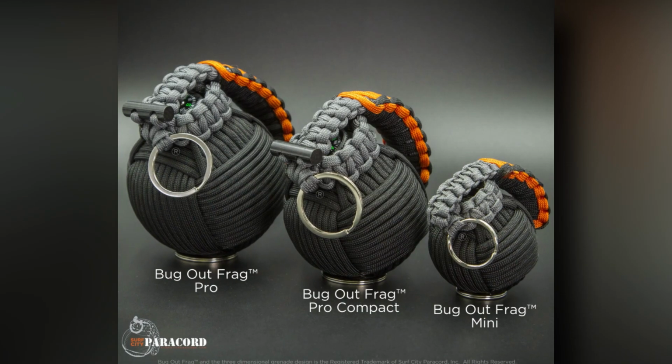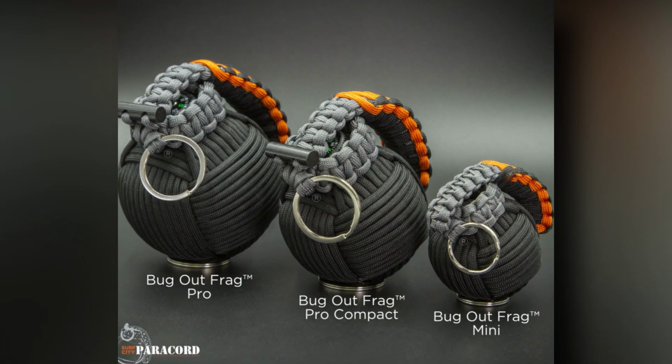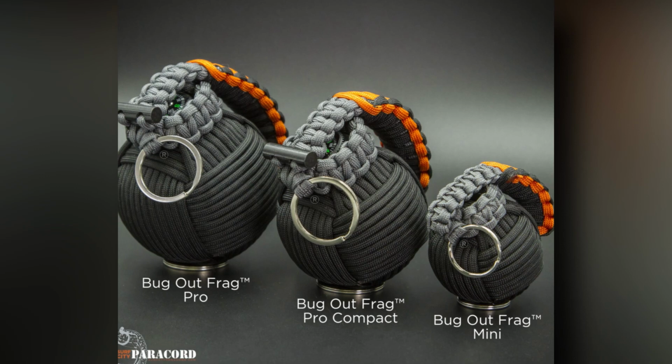Do you agree it is a lot for a single survival kit? Imagine how much space you can have in your backpack when you put most of the survival gadgets on your wrist.